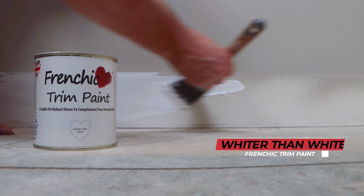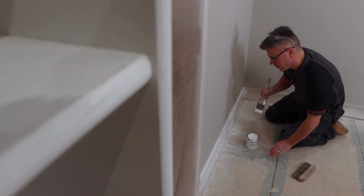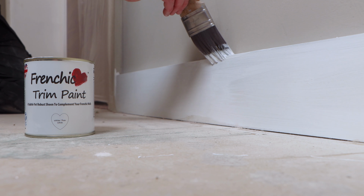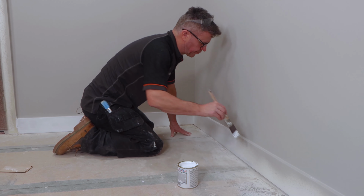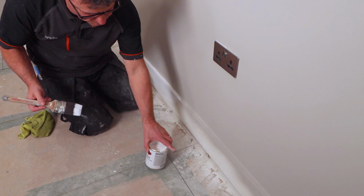Now, I've got to be honest, I'm a little bit rusty when it comes to using a paintbrush, because as you know, I almost spray everything. However, I'm finding it quite therapeutic if I'm being honest, and if I take my time, it's only a small room, I should do a good job. Once this first coat is complete, I'll leave it to dry for a couple of hours and then apply a second.